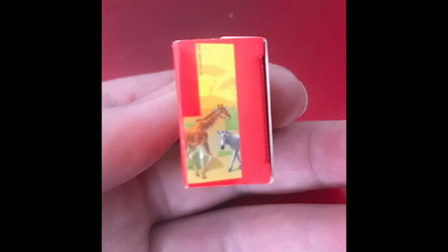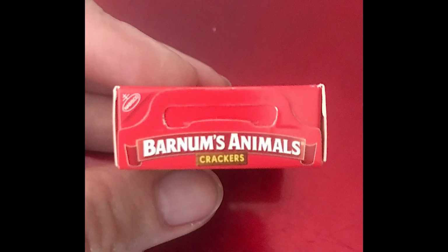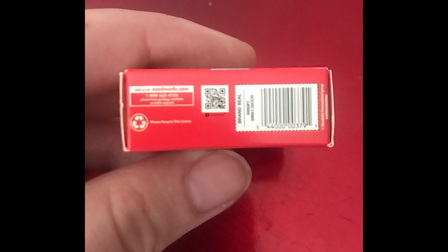On the side there is a picture of a giraffe and zebra, and on the other side there is a picture of a lion. The top has a handle with the logo printed on it. The back has the nutrition facts and little pictures of the crackers, which can be either lion, seal, hippopotamus, koala or elephant shaped. The bottom has a QR code and barcode with some website names and a phone number.